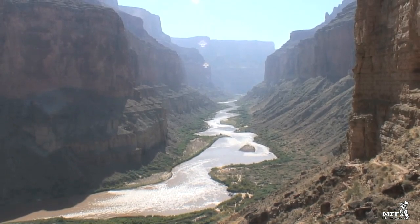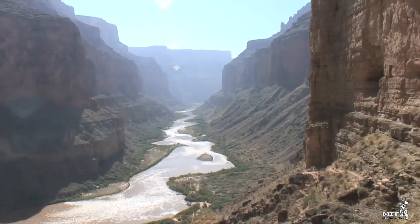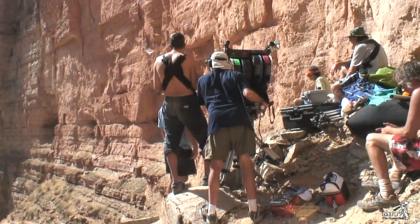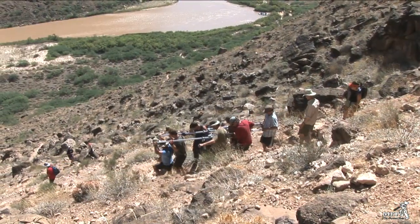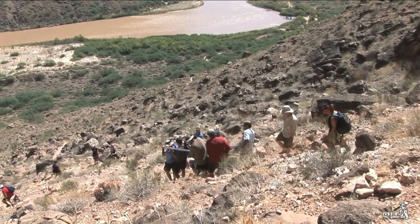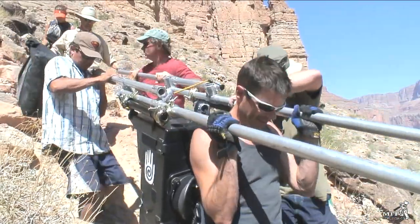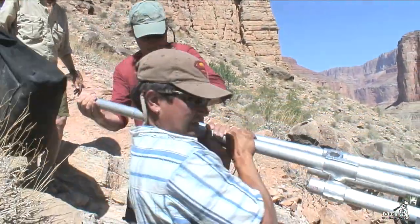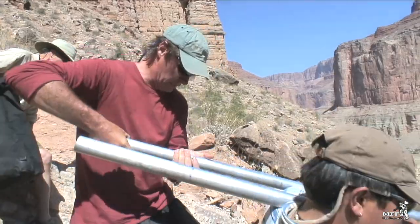And of course, that was a challenge that was thrown down to our crew, and they said, "No, we're going to do it." And sure enough, about maybe 10 people carrying that heavyweight camera got it all the way up there. Including our key actors and stars of the movie, who jumped in enthusiastically to help us lug this camera.